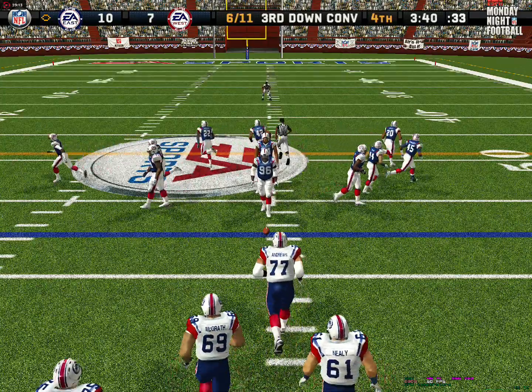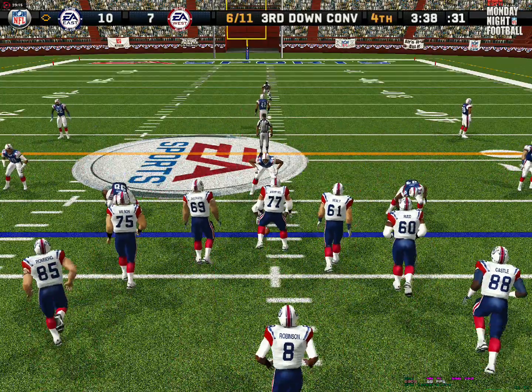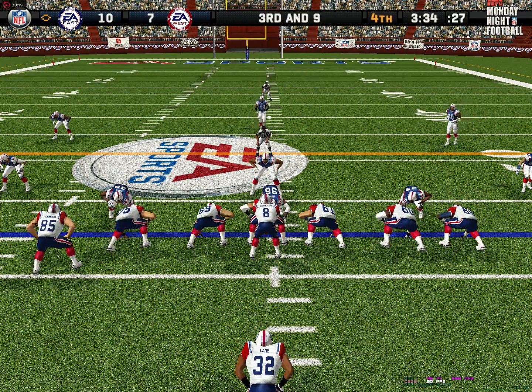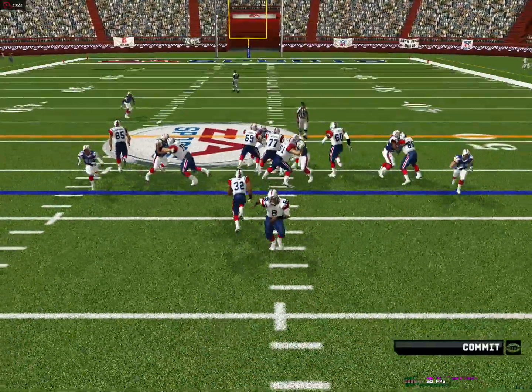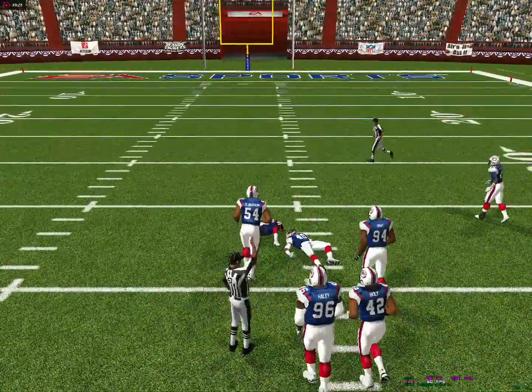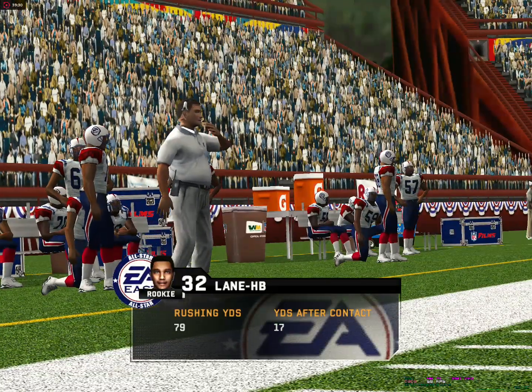Newton returns after spending time on the sideline with an injury. The home team comes out with three down linemen and seven defensive backs. He gets the carry. Is there for the tackle at the 39-yard line.